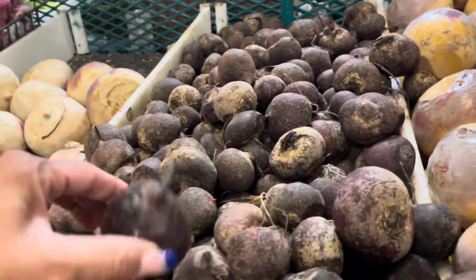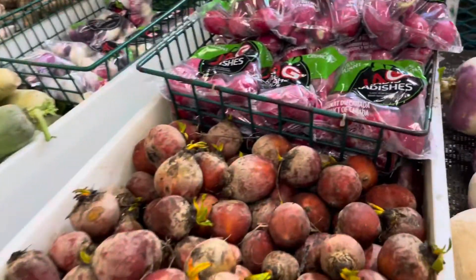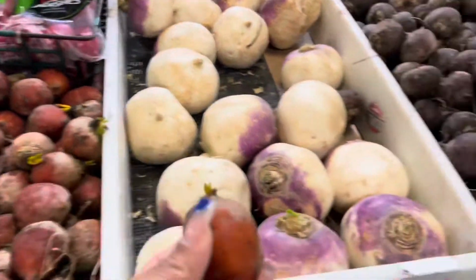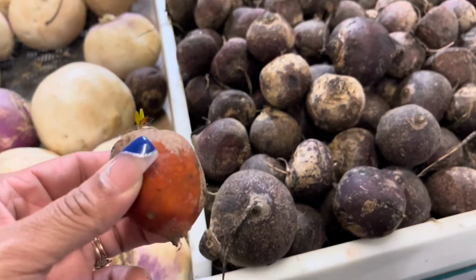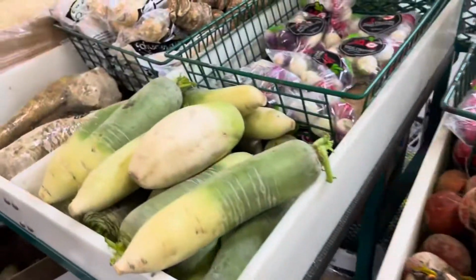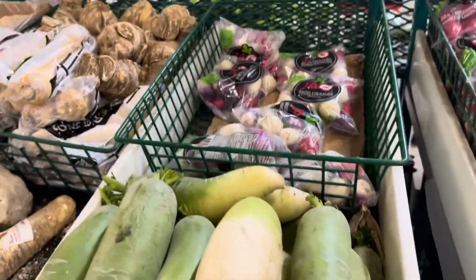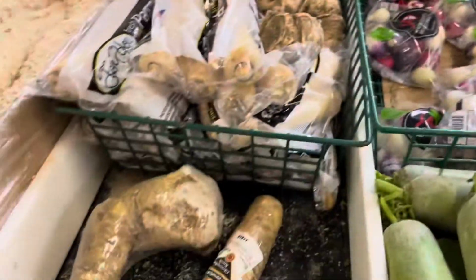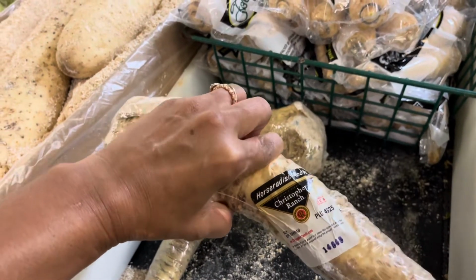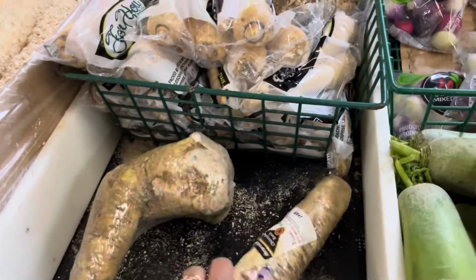This is beets. And here are your turnips. And then here are some more. This is radish and these are golden beets. And I guess they're a little bit different because these are the regular beets. These are the regular beets and these are the golden beets. This is green lobok. No clue what that is. Radish. Right here we have, what is this? Horseradish. Didn't know that's how it was grown.